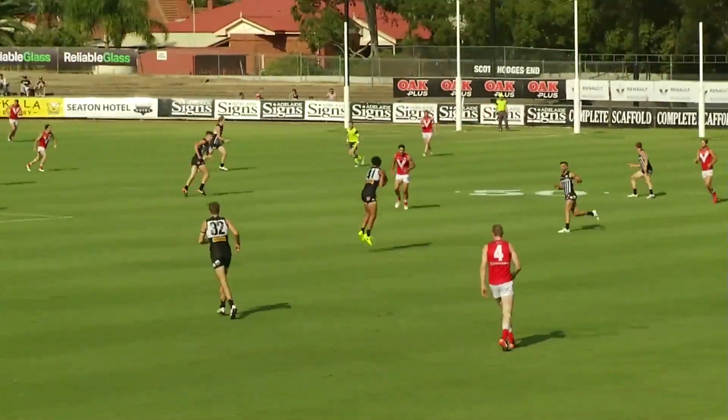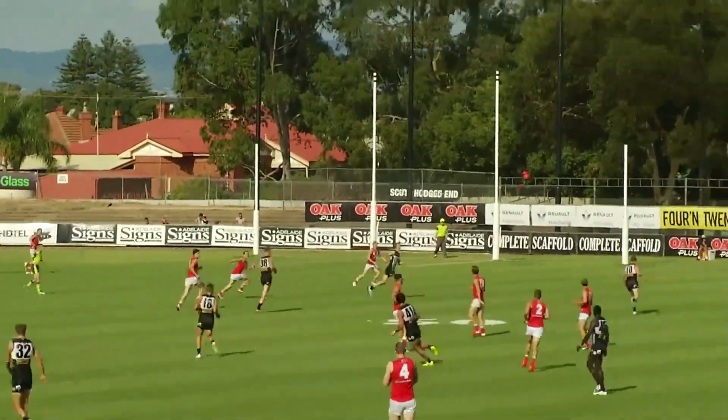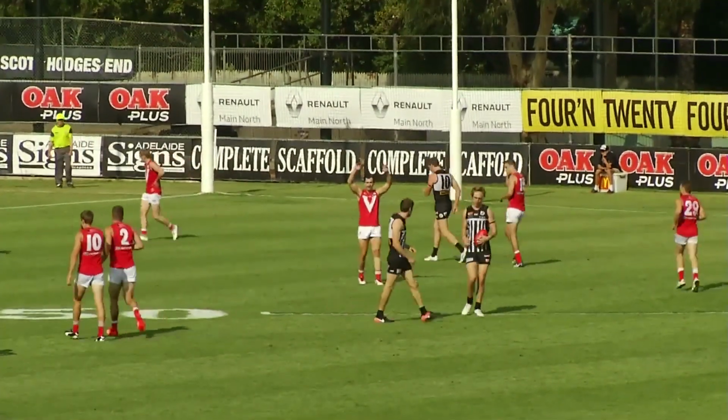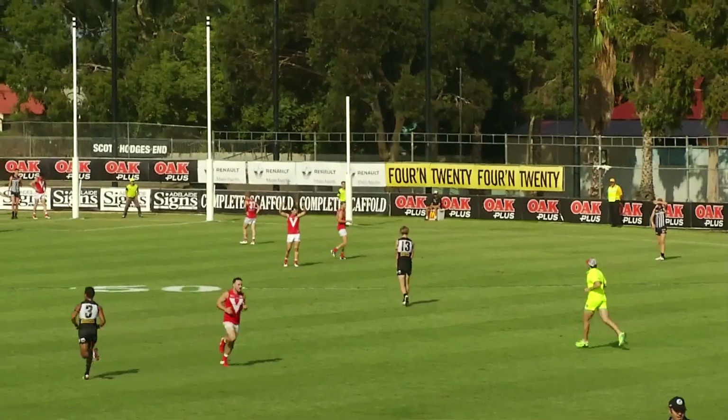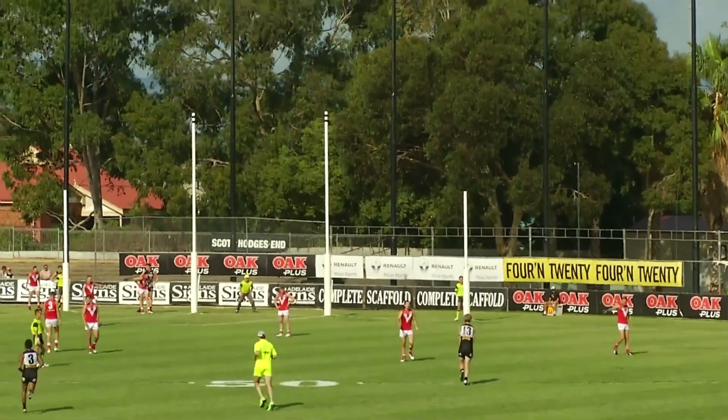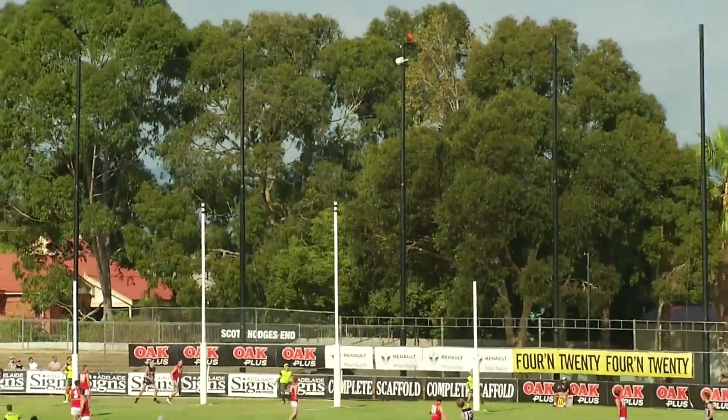Spoiled, recovered. Kick wasn't great, landed in the arms of Archie. Port will rebound, and Archie puts it on the chest of Marshall. Causes the turnover, and now we're going to be lining up with Marshall. So Marshall will kick from just inside 50. Port still searching for their first goal.